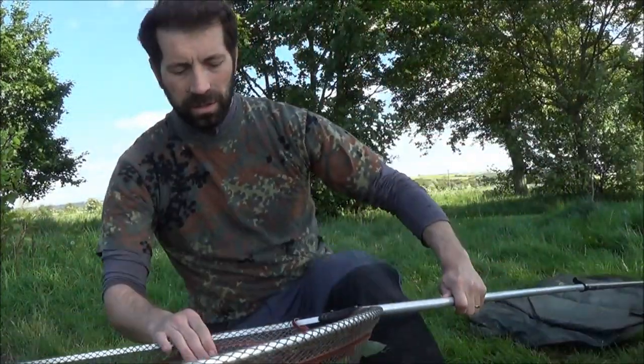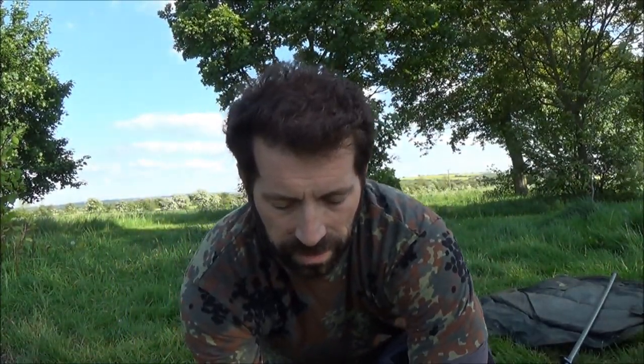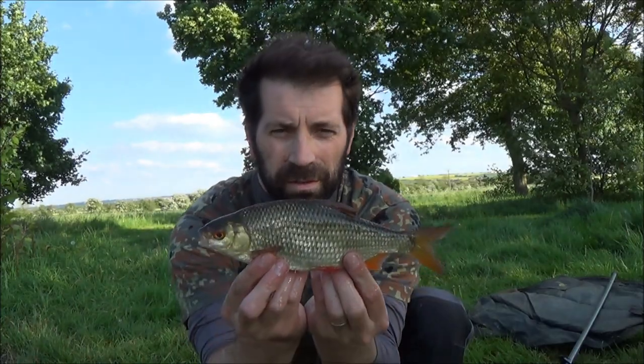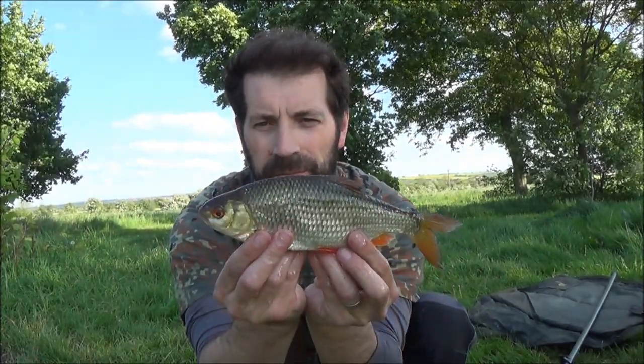Lively. So far so good. This is my third fish I've had so far, and I think I might have, oh, it's a proper roach, I think. Another lovely roach. Maybe it's slightly bigger than the last one. Half a pound maybe, that one. Beautiful red fins on him.